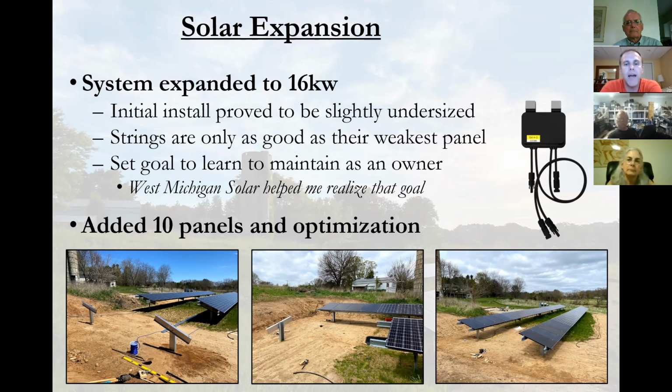And the other thing that I noticed earlier, like December of last year or so, was that, based on it being a string system, the way a string setup works is each inverter has multiple strings on it. And within a string, there might be 5 panels. And if you recall, I have 300-watt panels. And if one panel in that string is only operating at 200 watts, then the rest of the panels on that string are only operating at 200 as well. And so you're only as good as your weakest panel on the string.